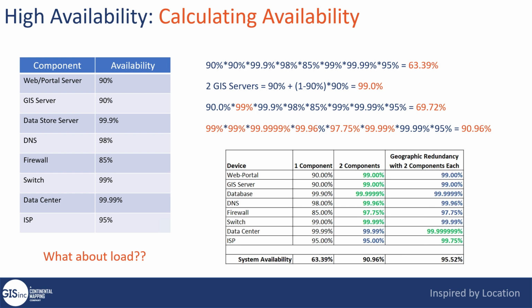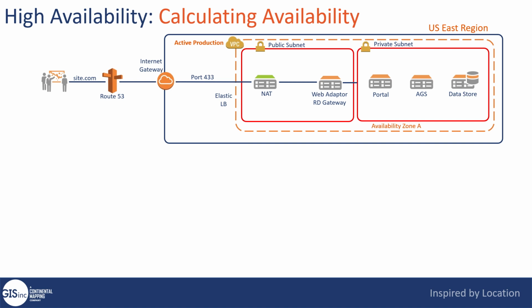Okay, all right. So let's take this in mind and look at an example, and I'm going to use Amazon Web Services as an example of a typical deployment of ArcGIS Enterprise. This is how we may approach this, or you may approach this. And again, I'm using Amazon. This could be in your own data center. That's totally fine, totally acceptable.